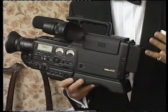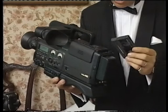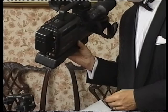This is the cassette, which goes in there. It's a Hi8, Sony Hi8 videotape. It just slips in here, like that. Close it, and ready to go. The battery lasts about 30 minutes. I have 5 batteries, plenty to do a whole wedding.